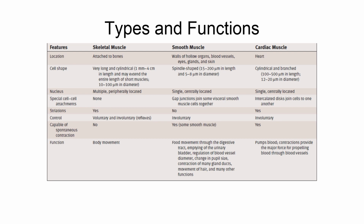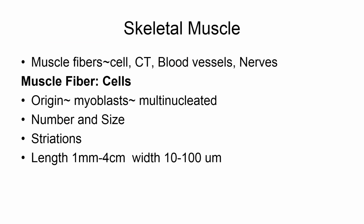So these muscles are capable of spontaneous contraction, because we know there are the SA node and AV node, the sinoatrial node and the atrioventricular node. These are cardiac muscle cells that are modified to produce action potentials by themselves, so they are capable of spontaneous contraction. The cardiac muscles are pumping blood, and they are producing force to push the blood into the blood vessels. The cardiac muscles are involuntary, like smooth muscles.